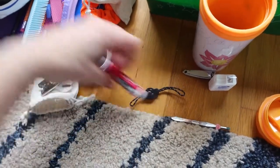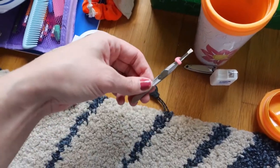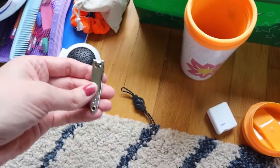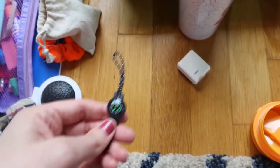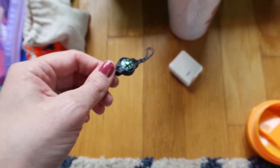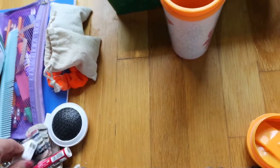A chapstick, just kind of for a little first aid item. Some tweezers, which I think is great. Some nail clippers. Also a great first aid item, and also hygienic, because that way you don't have to bite your nails. This is a little compass, which isn't really a first aid thing. I just think it's super cool and I happen to have bought a bunch of them, so we got one of those in there. A little bit of floss.